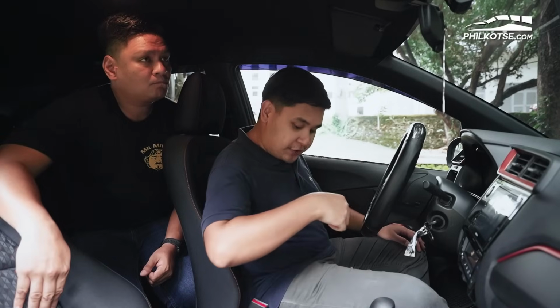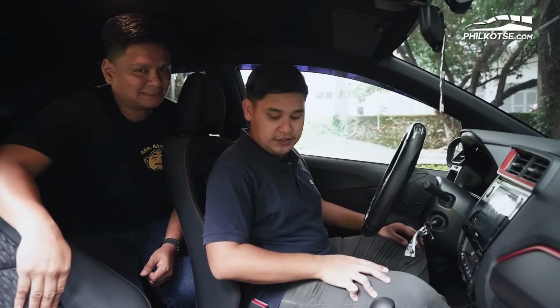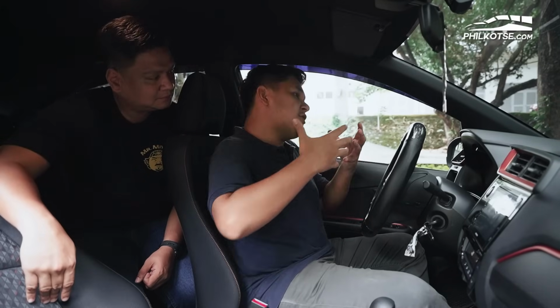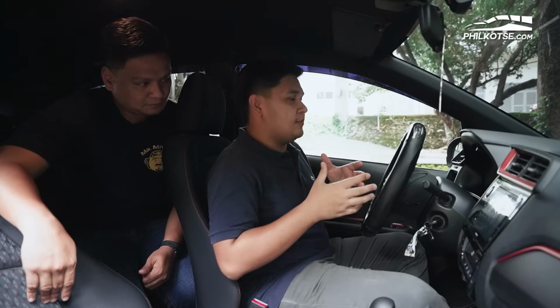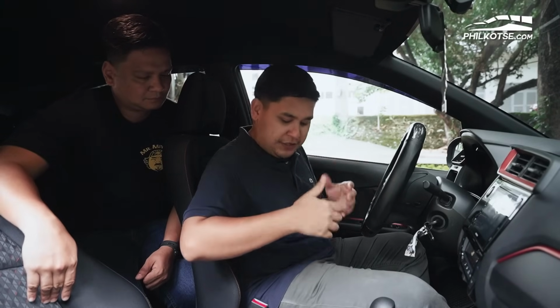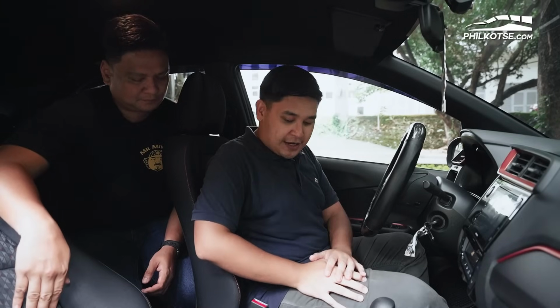And gaya nung sa Celerio, wala rin siyang armrest dito na hinahanap ni Mr. Sigwills Roy Robles. Wala rin siya ditong armrest, tsaka yung dito, wala din. Well, for me, it's okay na wala kasi considering the price point of these two vehicles, di ba? Parang medyo expected mo na yun. Pero yes, syempre, it's nice to have pagka pwede. Kaso nga lang, medyo magsasacrifice yung space.